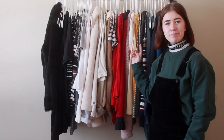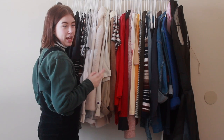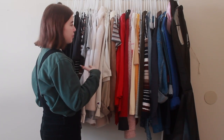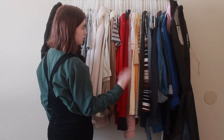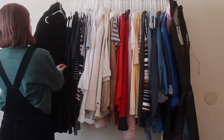So I'm gonna start by cleaning out all the stuff on this rack. And everything on this rack is either stuff that I wear a lot or stuff that I want to wear more, or new pieces I'll put on here sometimes. So that's what all of this stuff is. So maybe some of the stuff that I don't wear as much that I want to wear more, it might be going, I don't know.